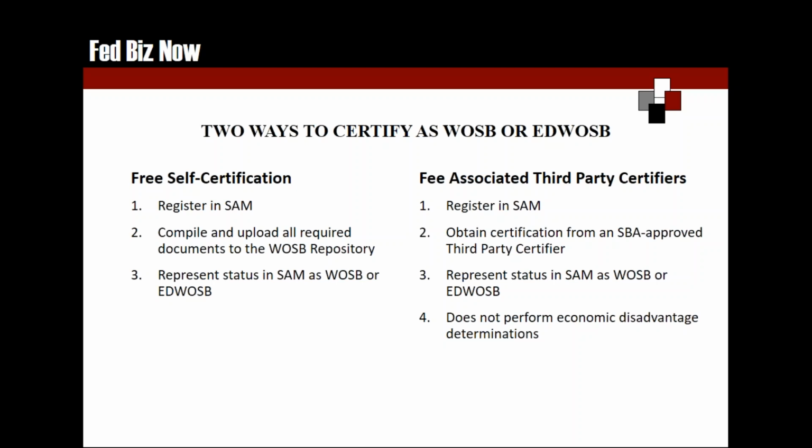So the first step you must take is to register in SAM, because if you don't register in SAM, you can't do anything. SAM is the beginning, and I'll talk to you about SAM a little bit more. But SAM creates an account for you in the WOSB repository area. So you wouldn't even have an account that could be pulled from SAM if you're not already registered and completed your SAM. And what I mean by number 3 is a lot of you are represented as WOSBs or EDWOSBs when you didn't even do the certification process correctly.